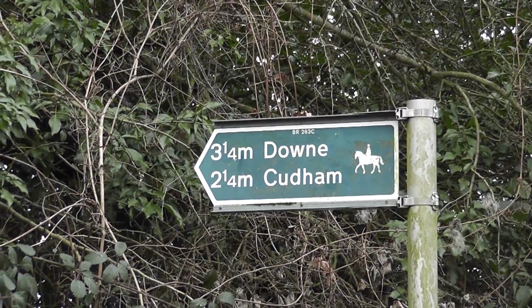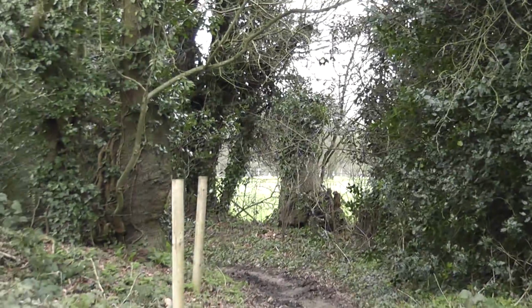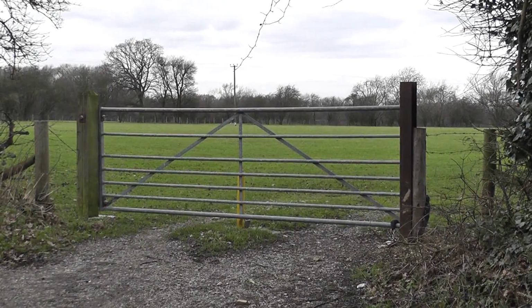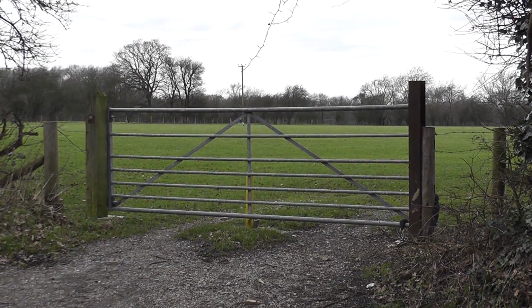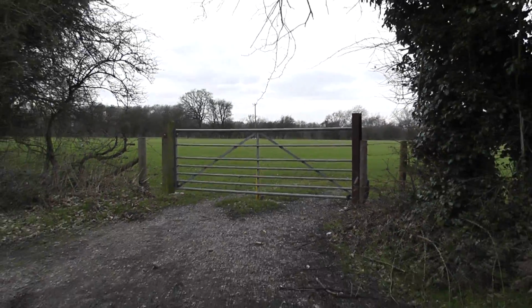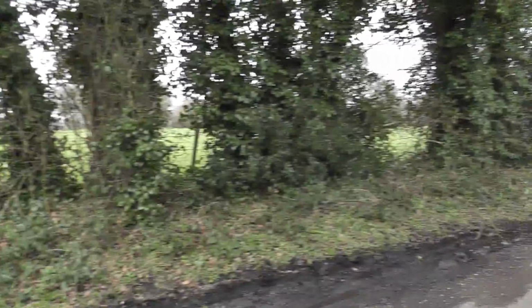So, hitting the lane, you can just see where we've come from and how many miles. And that was a quite muddy section down there. Looks like the Norstead Manor farm sign's now gone as I continue down Washney's Lane with that lovely song still going on behind me.